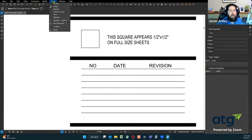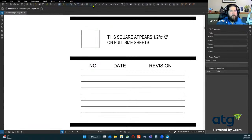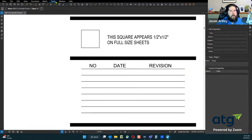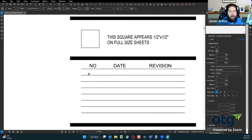So for the typewriter tool, we'll go here to markup, go to typewriter. This icon is not on my toolbar, which is kind of weird, right? I can add it if I wanted to customize it, but that's for another day. So if I want to use typewriter, you can go to markup and go typewriter, or here I'm going to use the hotkey and type in W. So somewhat back on topic, different ways to do the same thing.